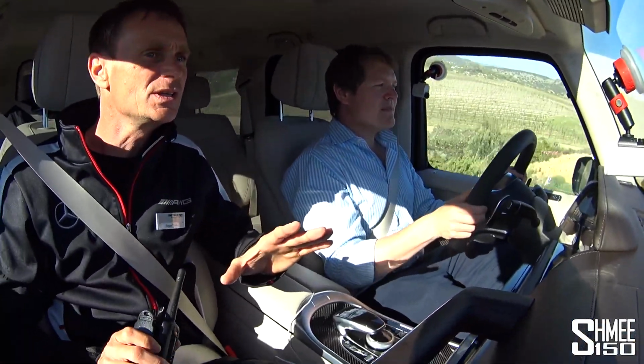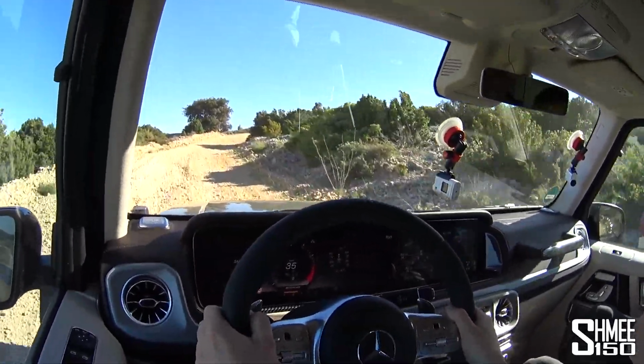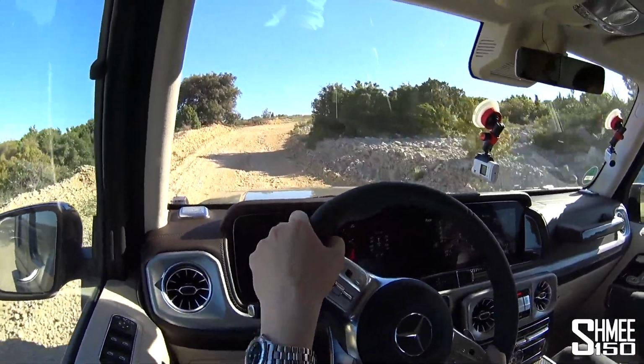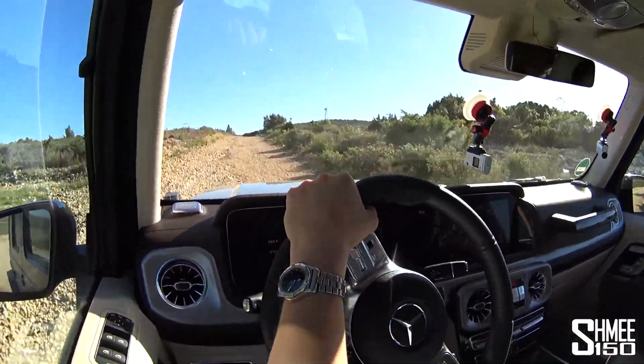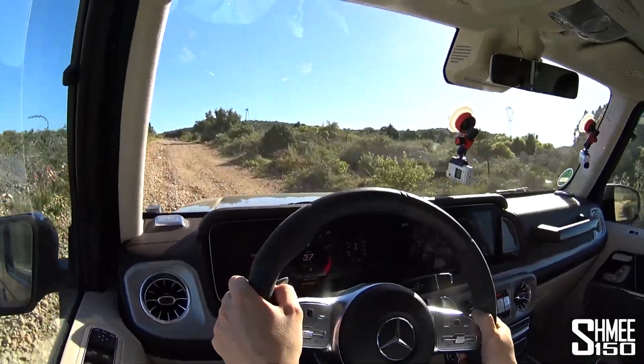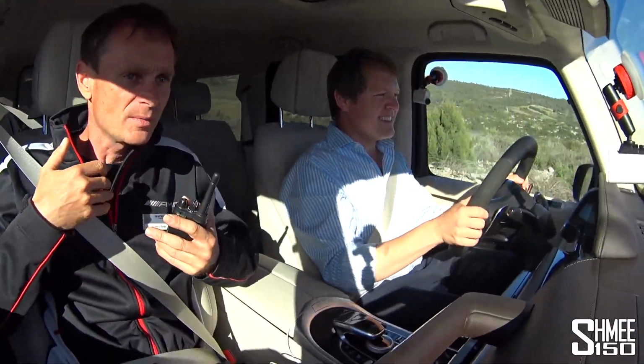I will switch from the trail mode to the rock mode. Not that we need it, but just that you see the difference. You can continue. You feel the suspension is harder now. Yeah, the suspension is harder, the response is less on the beginning. You feel it good. But if you push harder, then the maximum power comes abruptly.